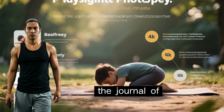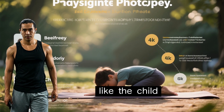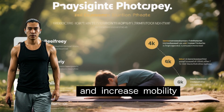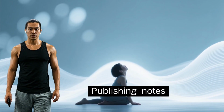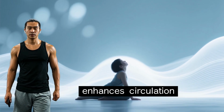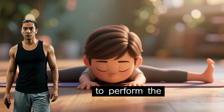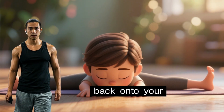Research published in the Journal of Bodywork and Movement Therapies shows that gentle spinal stretches like the child's pose help ease chronic back discomfort and increase mobility in the lower back. Additionally, Harvard Health Publishing notes that this position promotes deep breathing, reduces stress, and enhances circulation, encouraging both muscular and mental relaxation. To perform the stretch, kneel on the floor and sit back onto your heels.